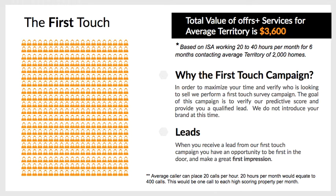When you look at an average territory of 2,000 properties, we might score about 400 in high scoring. Well, 400 properties to go out and actually do phone, email, direct mail, whatever it is that you're going to go out and do farming with, takes time and money. So with Offers Plus, what we've done is we will actually go out and do that first touch for you. And you can see the value is very clear.